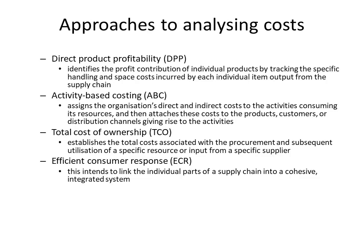How do we analyse costs? Well, they give 4 different approaches here, 3 of which are very sensible, one's a bit silly. Direct product profitability identifies the profit contribution of individual products by tracking specific metrics. So we've got direct product profitability, which is a very important measure in retail in particular.